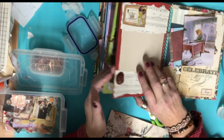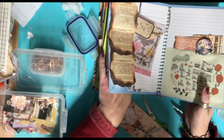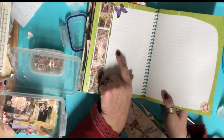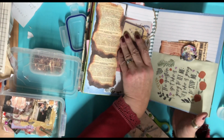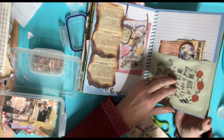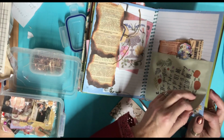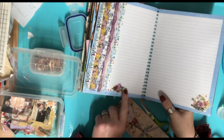So let's just do a quick flip of what we've done today. So we did this, all using the things that Bonnie sent me. That's a little circle my granddaughter cut out. Then we've got this pocket here, again from Bonnie. This one again from Bonnie. Really has come in very useful, Bonnie. It's just lovely. And then these two pages appear to be stuck together. Then we used the washi tape down there and a few stickers.